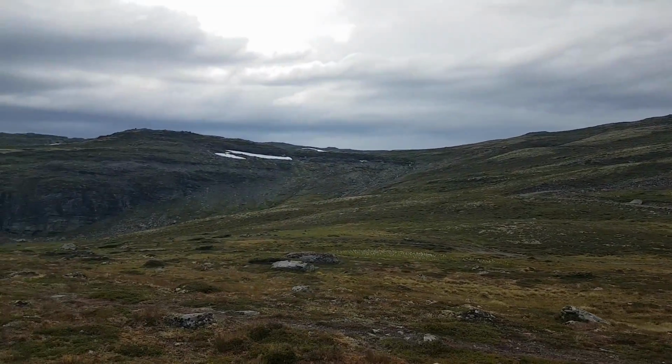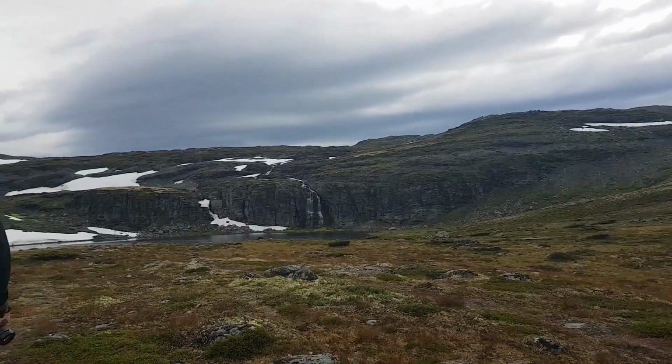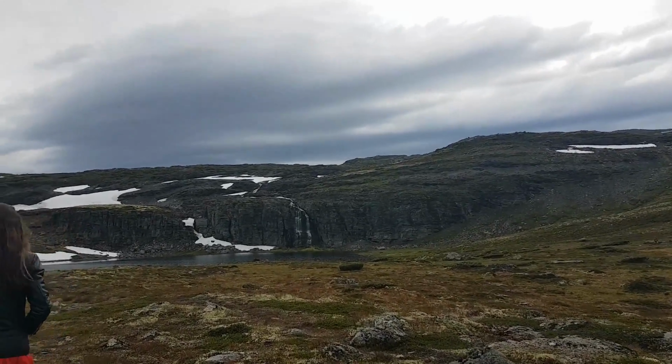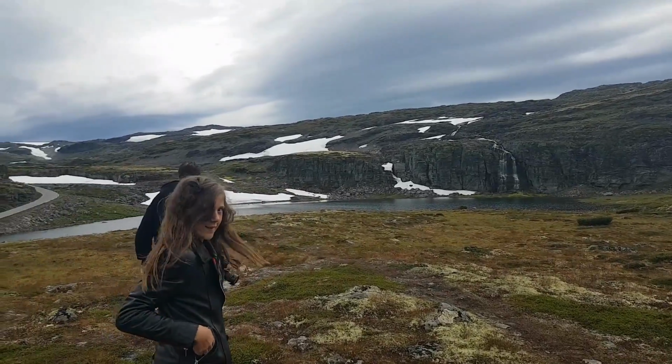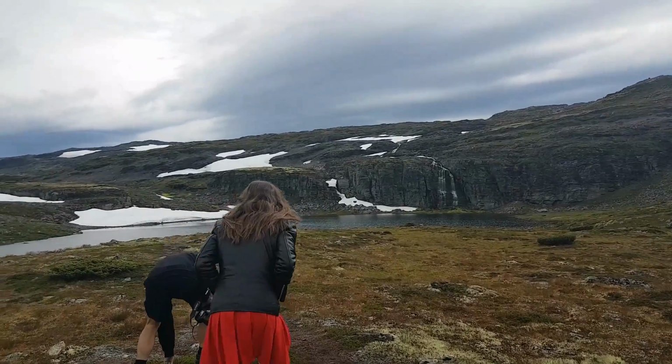Some of those big ones, oh my goodness, I wouldn't have liked to have been making that trip, I tell ya. But they're all used to it. Look at that waterfall. Well, Daddy's a legend, so thank goodness he's the driver.